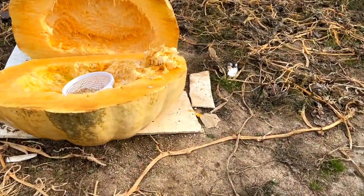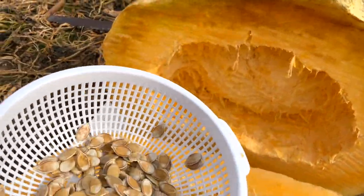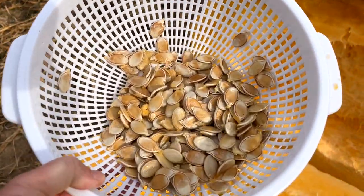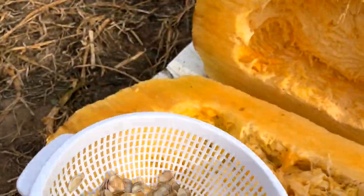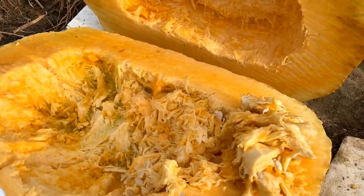Okay guys, so we got all these seeds. That's all we got out of it. I'd say it's a low seed count right there. I don't think there's very many in there. And they're all white tips, every one of them. So that's also discouraging. You can see there are tons of white ones.